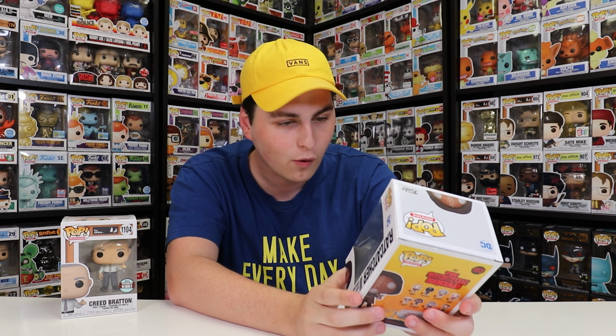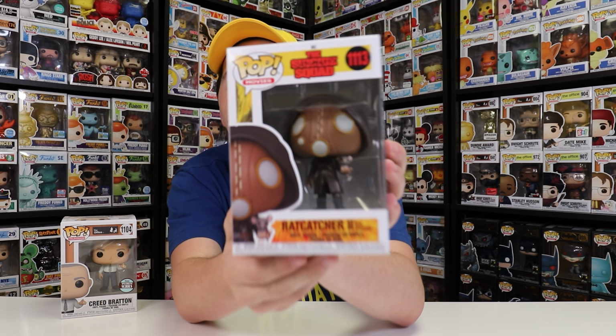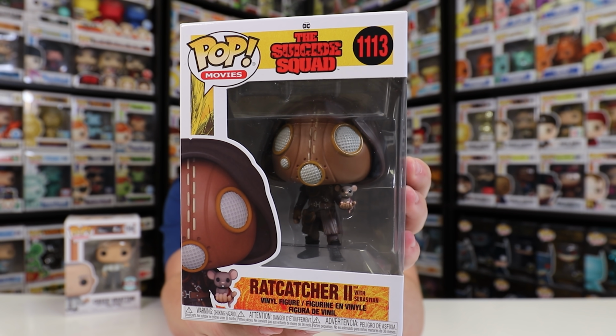And then guys, after Creed, I got Ratcatcher 2. And this is one that a lot of you guys have been asking me to get because I haven't been able to find it in stores until today. Because when we saw the movie a while ago, I realized that Ratcatcher 2 was actually a really great character in the film, so I'm so glad that I could add it to my The Suicide Squad collection today.